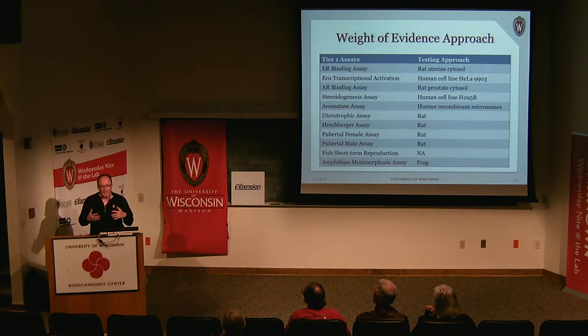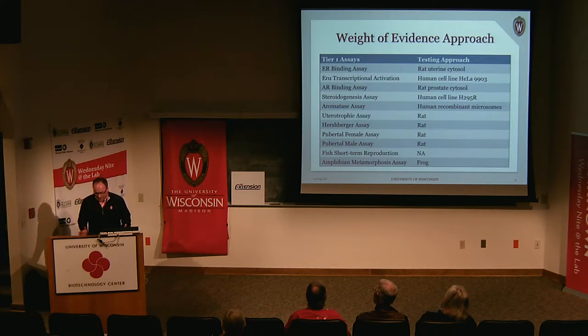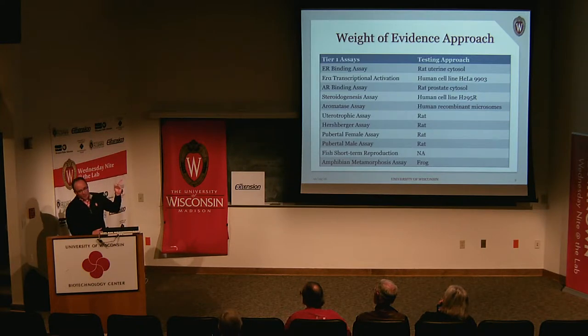So they will administer whatever chemical they're trying to test, typically to rats, and then after a certain period of time, they would harvest and weigh some of the organs that are related to the androgen receptor. These are typically referred to as accessory sex organs. These can be things like the ventral prostate, seminal vesicles, similar organs to that. And if they see significant changes in weight, up or down, related to their non-treated controls, then that might indicate that particular chemical is a disruptor of that particular endocrine system.